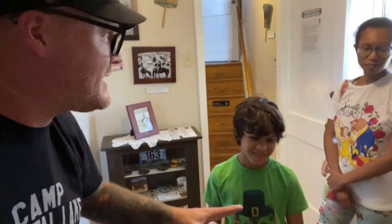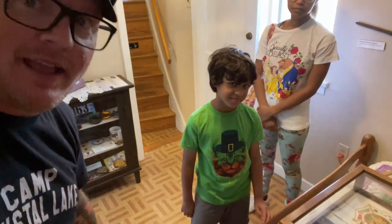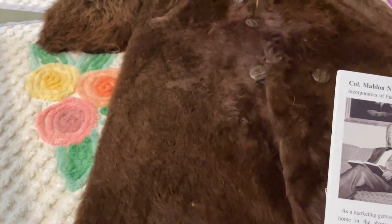That is neat. And I'm gonna bump my head again. This can be your room. If we stay here, mommy and daddy will sleep in the bigger room downstairs or something. You can sleep up here because you're not gonna bump your head, right? You'll be good. Look at the old fur coat. Wow, that is heavy and stiff. I mean, it would keep you nice and warm, I guess.